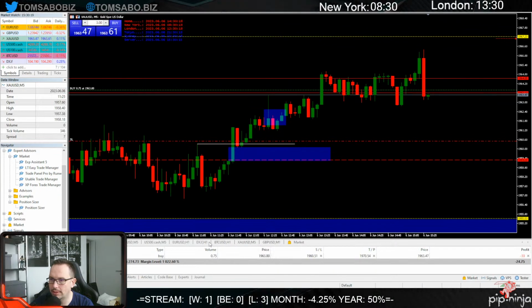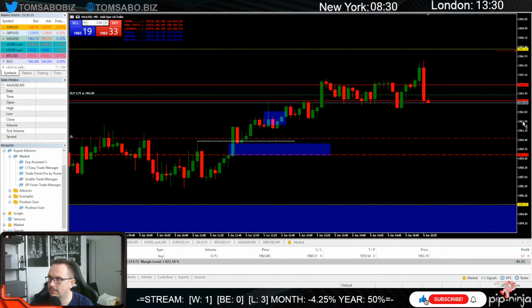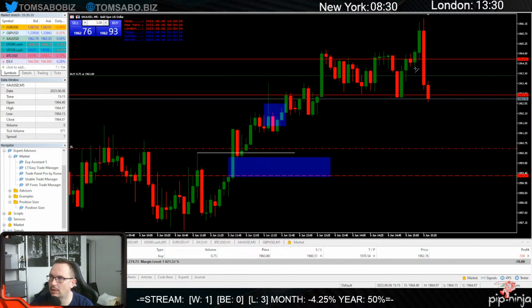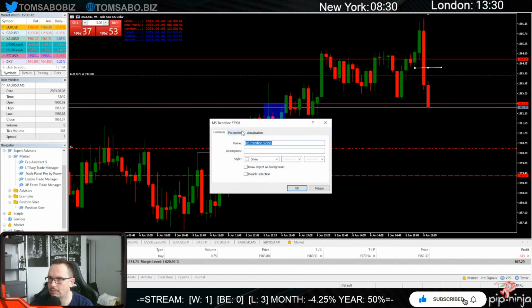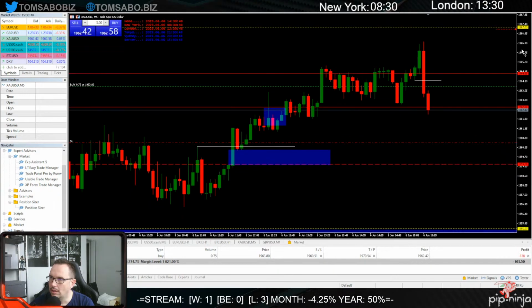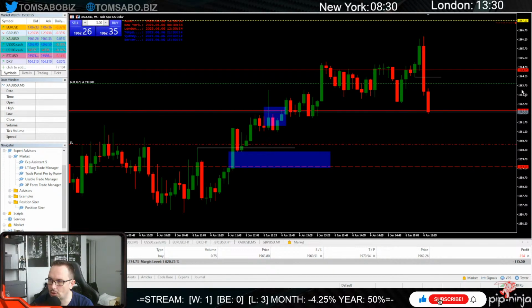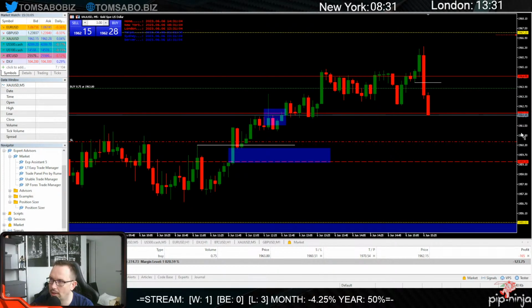Let's see dollar index. It's going higher. Not good for the gold trade. Not good for us. So if I consider that as a structure break, right here, then if this 5-minute candle would close here, then this could be a valid short entry. And that's bad news for my long, which I have taken pre-New York.